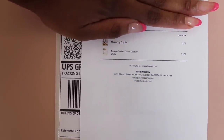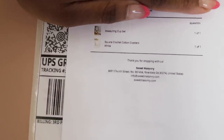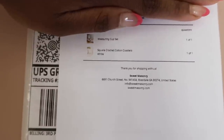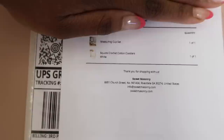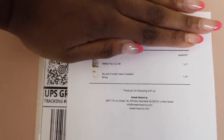Okay, so here is the first order that came in, and it is from Miss Andrea, and she ordered the measuring cup set and the square cotton coasters in white. So I'm gonna grab those things and package them up.